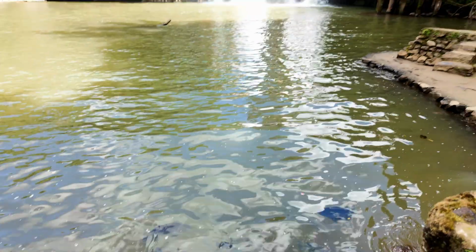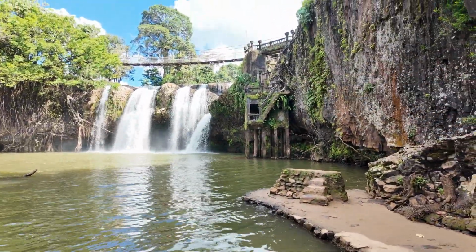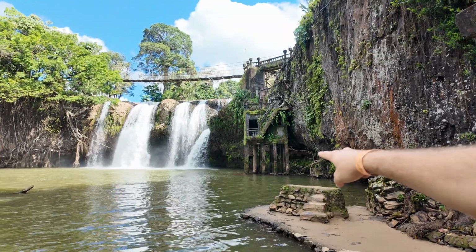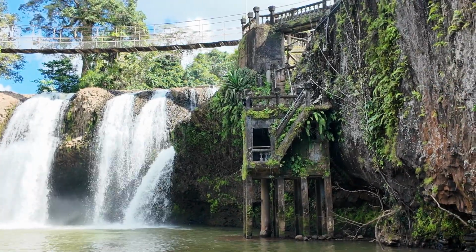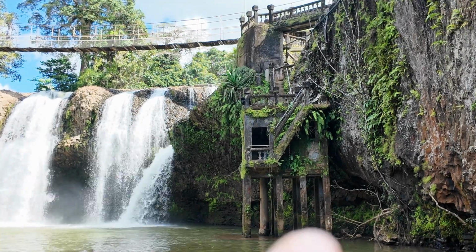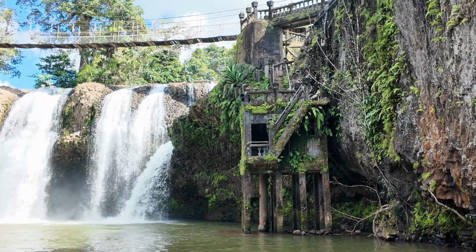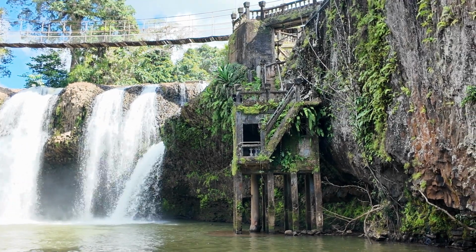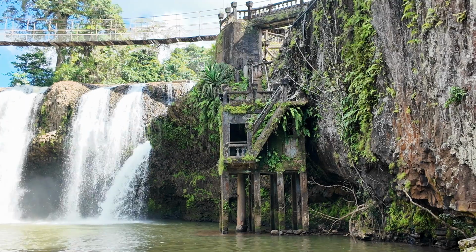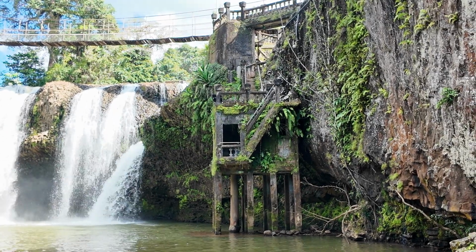Fishies! The turbine's just inside that doorway on the left of that building. See if I can zoom in. There's the pipe leading up to it. So there's a hydro power plant in there that works and runs all the electricity at the park, and they also have some EV charging stations out the front that are run by the hydro as well, so that's kind of cool.